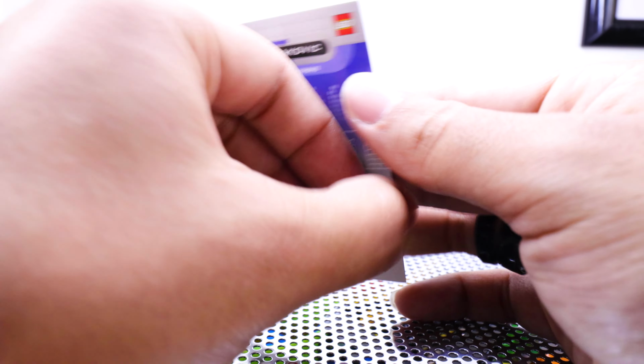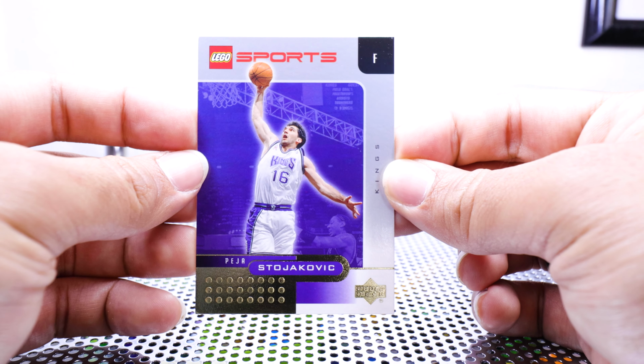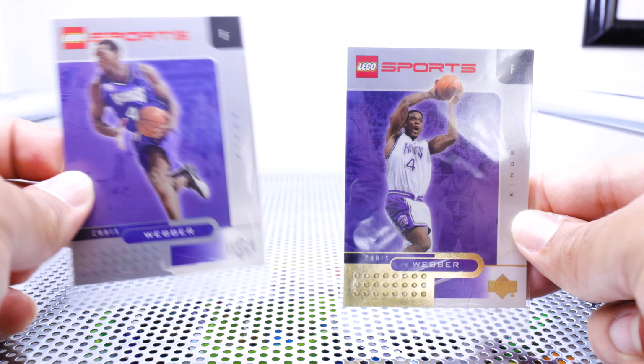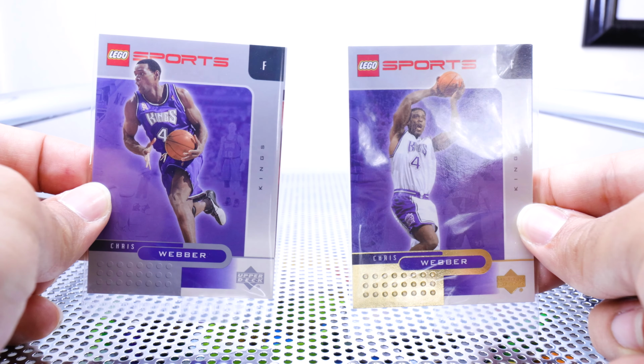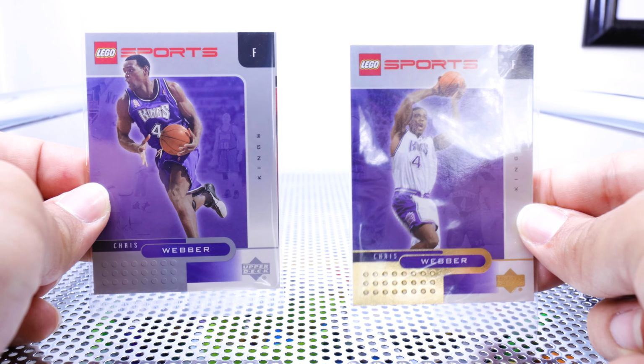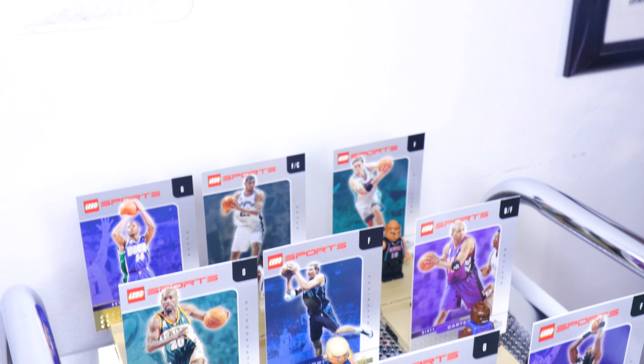I did want to give you guys a quick look at the cards. We'll use Stojakovic's here as an example, but you can see it has a gold seal there and then the stats right on the back, kind of like those regular Upper Deck cards. It is worth noting though that there are different cards for individual players. You can see this Chris Webber one on the left has a silver seal in the bottom left corner, while this one on the right has a gold seal that's kind of reflective. They also have different pictures, so I don't know if these are chase cards or what the story is.